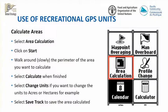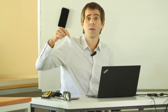So calculating areas is not very complicated. We go to the menu and you will see this tool called area calculation. Then we click on start and we start walking around the area we want to calculate, but slowly. If we walk very fast, the GPS won't have time to calculate.